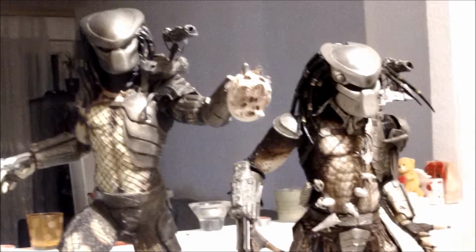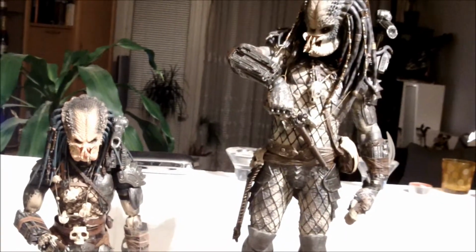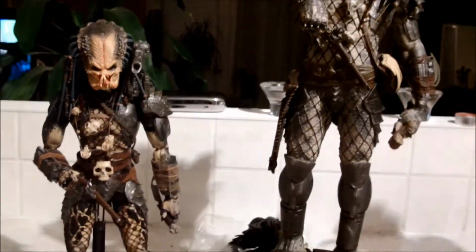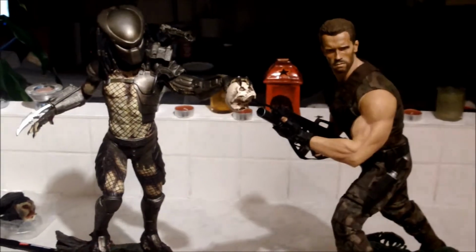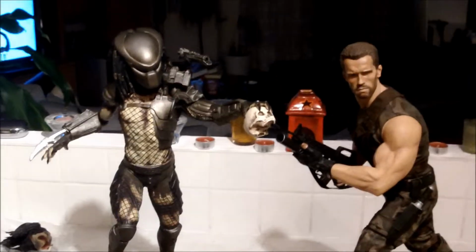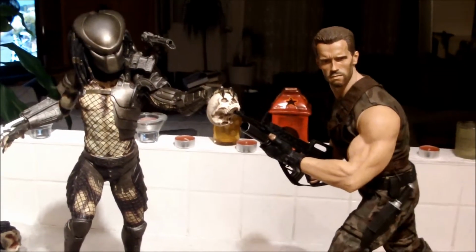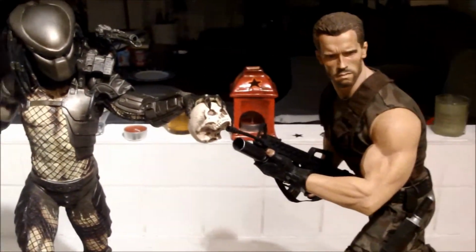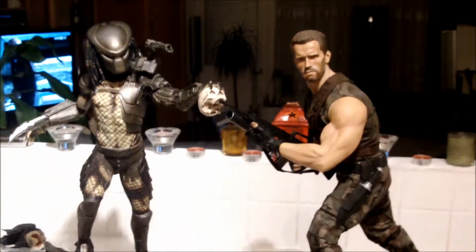This is what I just wanted to show you: the Hot Toys Elder on the left and the Sideshow Elder on the right, and that's it. And here we have the classic with Major Alan Dutch Schaefer. This is the only thing that is a little bit disappointing, because you can't display them together given their proportions, because Arnold is too huge. Too huge, Arnie. As you can see here, the proportions don't match.